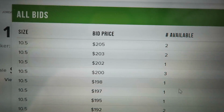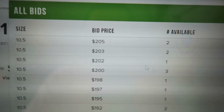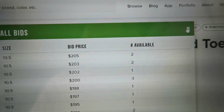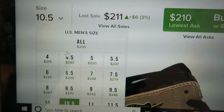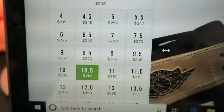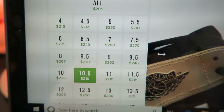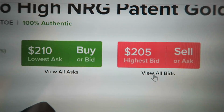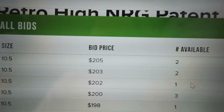I mean, the bids for each size are different. Here, I'll show you guys real quick. Let me back out of this. Each size, of course, for those of you that are familiar with StockX, has different prices, different values. But for me, I'm a 10.5, and it looks like the highest bid is 205, and there's 2 bids for that.